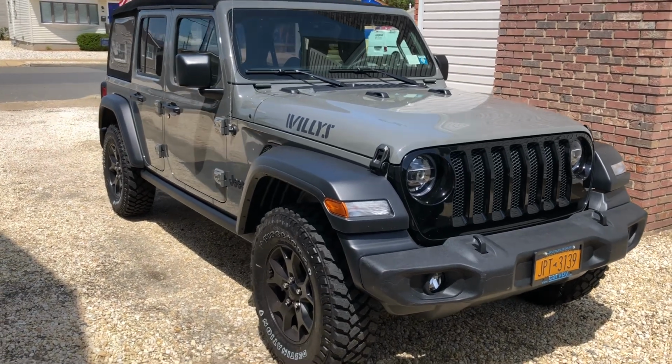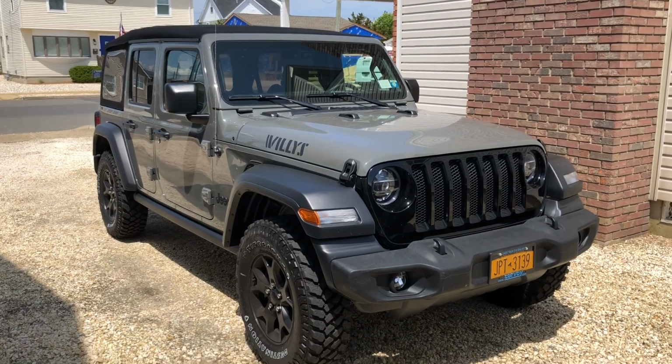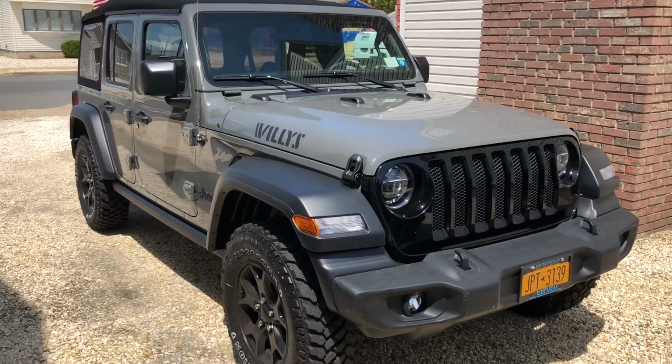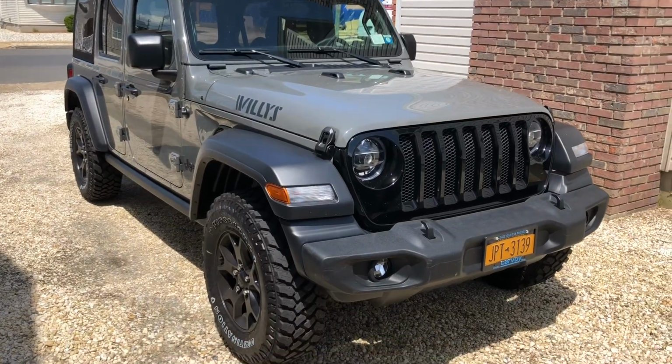So my brother is down and he brought his Jeep with him. 2020 Jeep Wrangler Unlimited Willys. So I figured I would take it for a little test drive. Before we take it, I will do a little walk around.